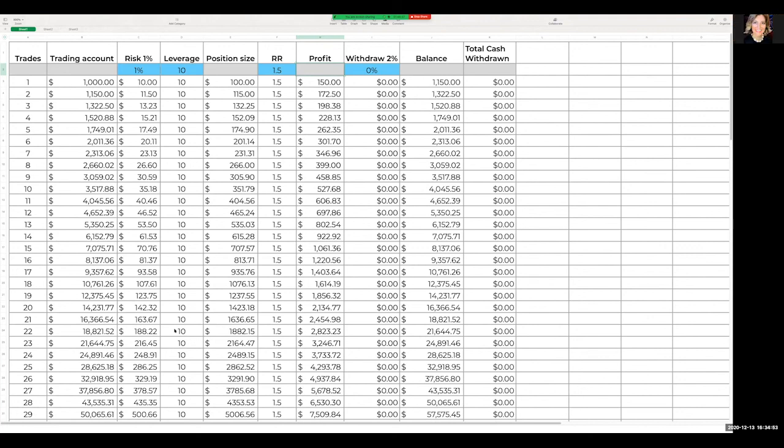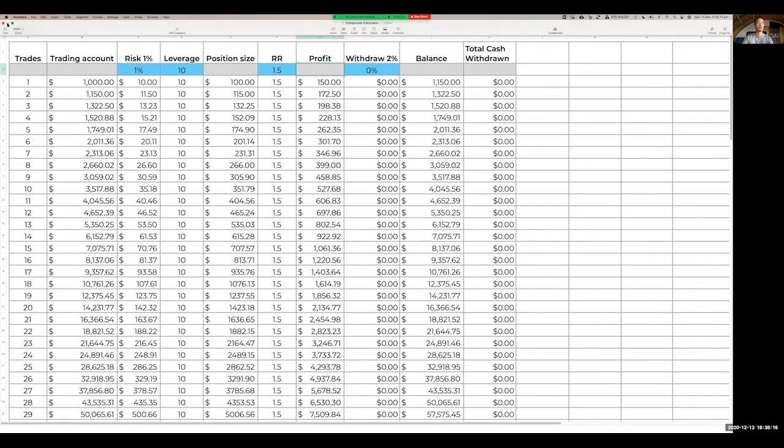So is this an investment strategy, or is this a trade? This is a trading strategy. This is just a calculator for compound interest, basically. This isn't a trading strategy. This is just if you were to combine these rules. Remember, I mentioned there are certain rules. So if I go back to my other screen, let me get out of this.